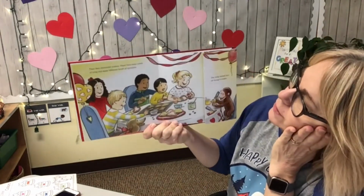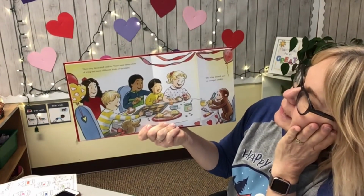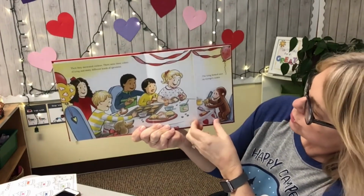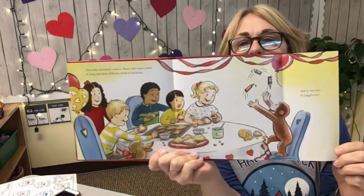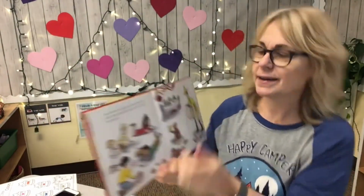Then they discovered they had some cookies to decorate. There were 3 colors of icing and many different kinds of sprinkles. The icing looked nice on George's cookie. And it was fun to juggle too. Do you know how to juggle? It's tricky. It's a tricky trick.